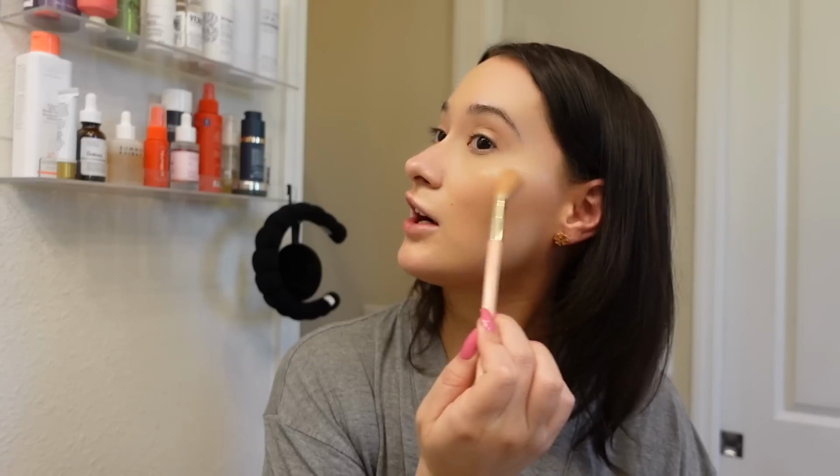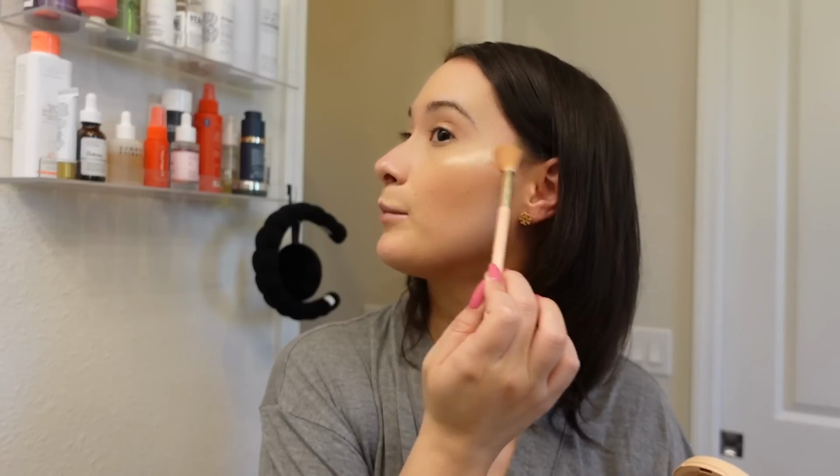Then I go in with the Rare Beauty highlighter in the shade Exhilarate, and using a Rare Beauty highlighter brush, I just add this to the top of my cheekbones to give me that glow. As you can see, I really like the glowy look. I feel like it makes me look youthful, healthy. I just really like how I've been doing my makeup lately. I feel like it looks good on me.